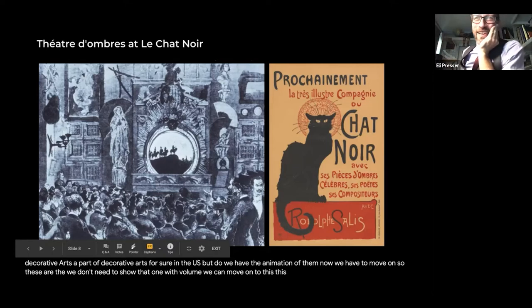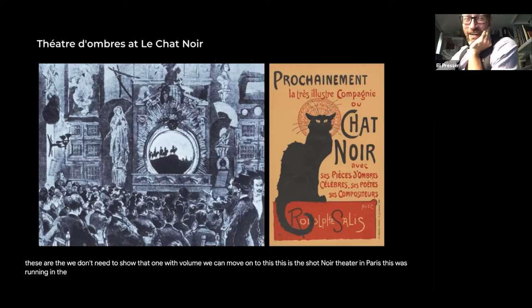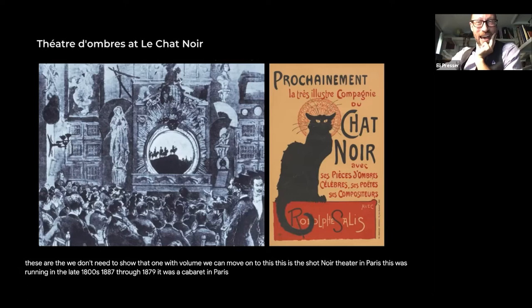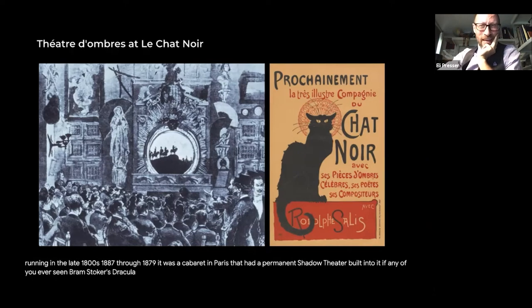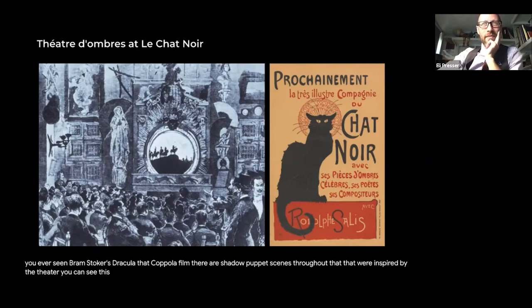This is the Chat Noir Theater in Paris. This was running in the late 1800s, 1887 through 1897. This was a cabaret in Paris that had a permanent shadow theater built into it. If any of you have ever seen Bram Stoker's Dracula, the Coppola film, there are shadow puppet scenes throughout that were inspired by the theater. You can see the style of the puppets themselves on the next slide when we get a chance.